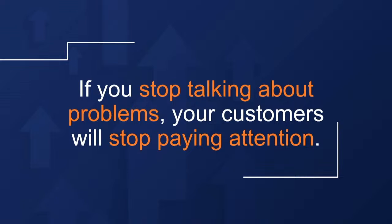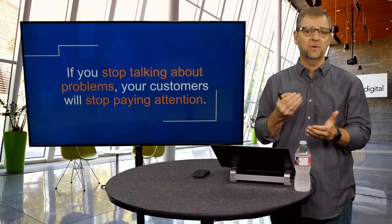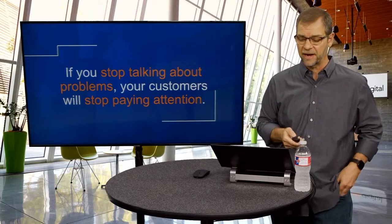And so many B2B companies run around saying, hey, we've got aspirin, we've got aspirin, we've got aspirin. And it's so much better to go around and say, hey, do you have a headache? If you have a headache, we can make that headache go away with this aspirin. And quite frankly, it's really that simple. But what we're doing is we're running around talking about our aspirin.